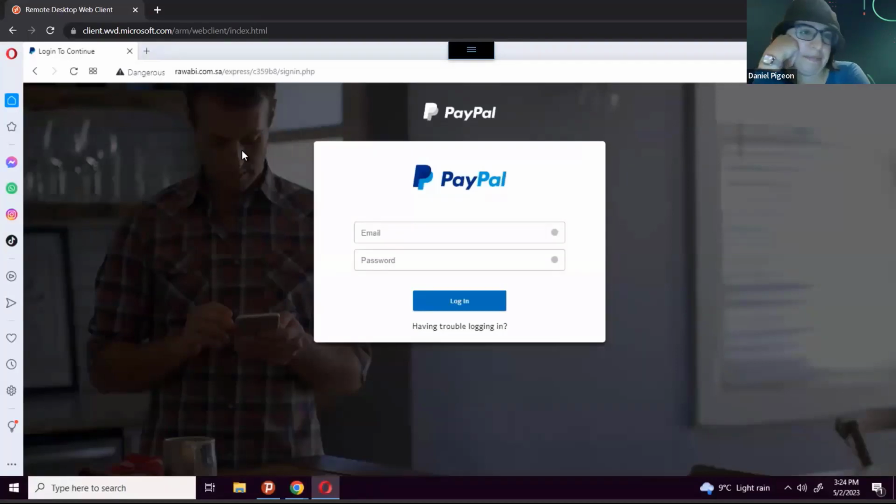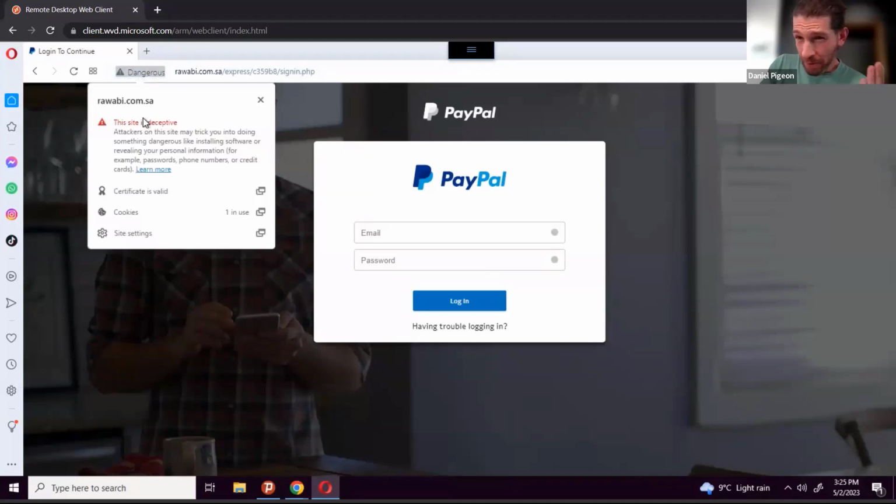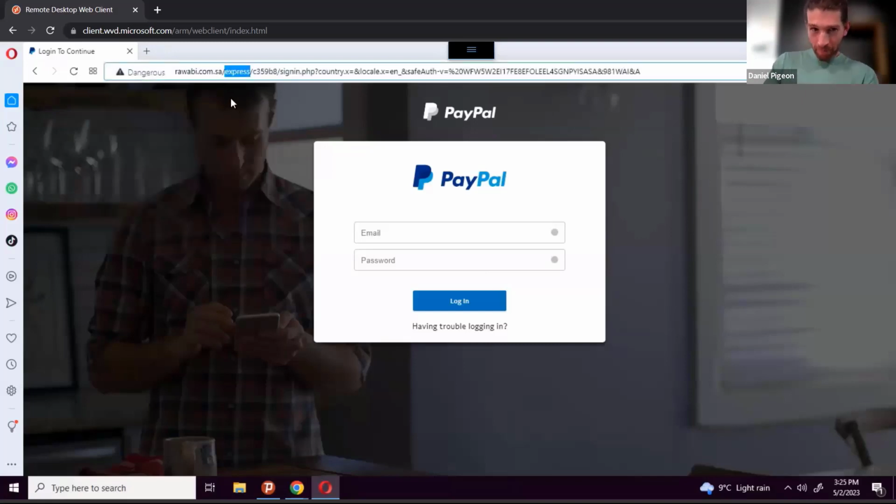Phish. Phish. Yeah. Okay, Gemma, I heard you first again. Why is this a phish? Because it says dangerous. Okay, right. This is an easy one, right? Because it was already marked by the browser as dangerous. This site is deceptive. They're telling you, be careful. Also, the URL here, obviously not the real PayPal.